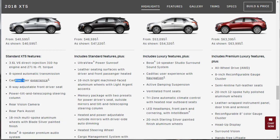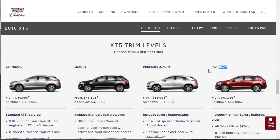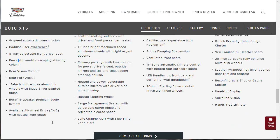Now, every one of them gets Q, but I'm sure that the Q at this base level is not the Q, certainly at, say, well, what is this one? This is the Platinum, right? You've got luxury, premium luxury, Platinum, and then you've got the Standard. So you got 8-way adjustable front driver's seat, power tilt and telescoping steering column, and it's power. Rear vision camera, rear park assist, 18-inch wheels. You got a Bose system at least, 8-speaker, and you've got the option to do the all-wheel drive with the heated front seats. All right. Is there anything below that? No. Well, what's below that?